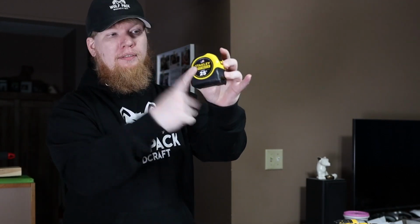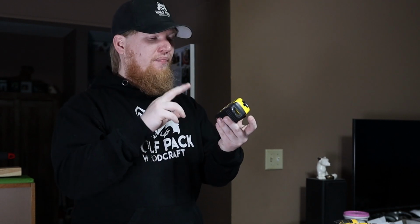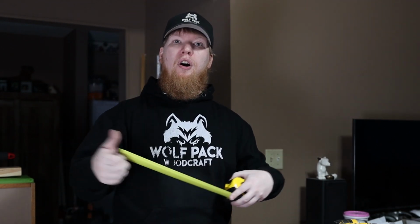Stanley Fat Max 25 foot. These are my favorite tape measures. I have like 4 of them. I have one in the house, I have one in my tool bags, I have one in the garage, and then I have one that kind of floats around. I don't even know where it is. But Stanley Fat Max is all I buy because they're all the same.